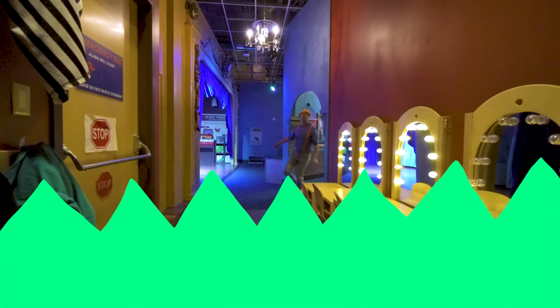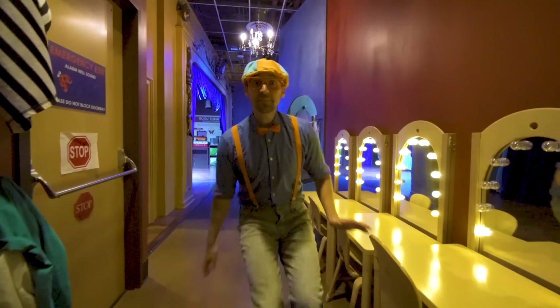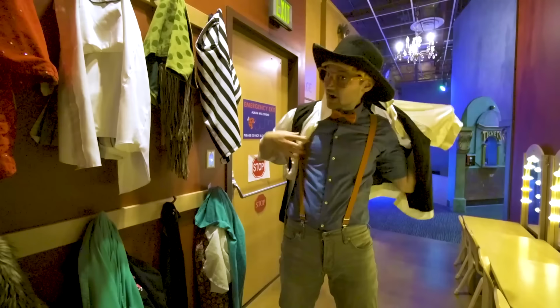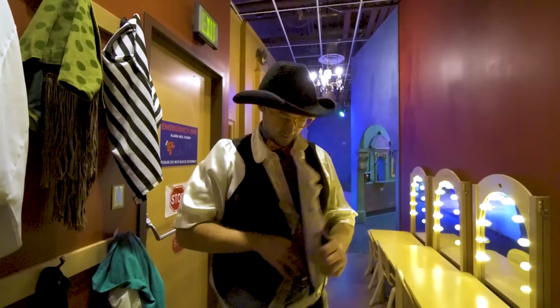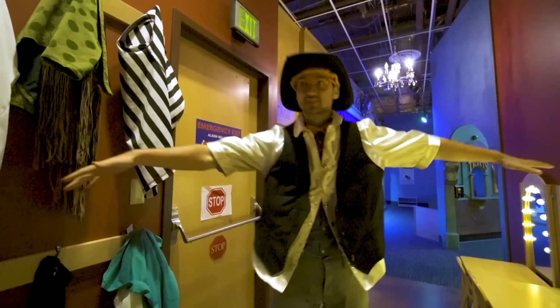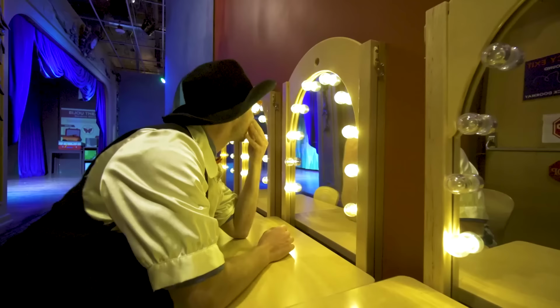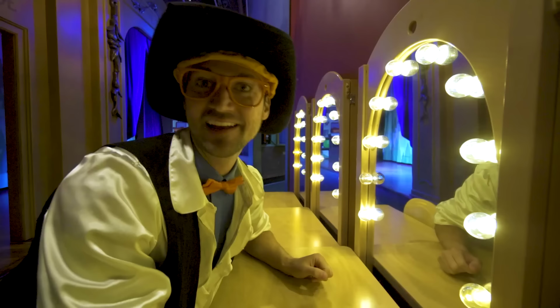Oh, it's showtime, it's showtime. I have to get my outfit on because we're at the theater, at the Children's Museum. How do I look? Yep. Okay, let's put this on. This is my outfit for the show. The people have arrived. Okay, this looks really good. Perfect. I'm gonna make all of them so happy with my performance. Okay, oh wait, hold on. I need my makeup on. Okay, it's showtime. Let's go.